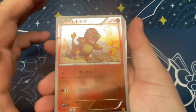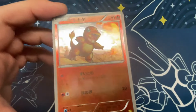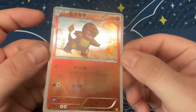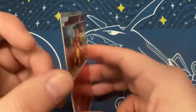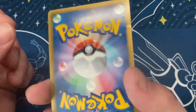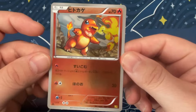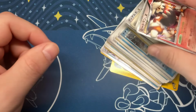But we got Charmander, EX Battle Boost, Reverse Foil, and we got one copy, and this one copy, well, it's got that. Oh, we got a card underneath it too. It was like sticking to it. Yeah, okay, so we didn't do too well in this purchase. That's not great, as you can see from the back. This was loved by some child for sure. Which I can't blame him. It's a good one. It's good artwork. It's a good Charmander. And it's reverse foil. It just looks nice.